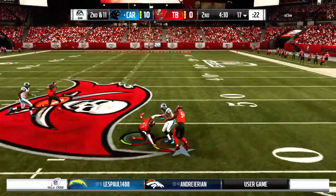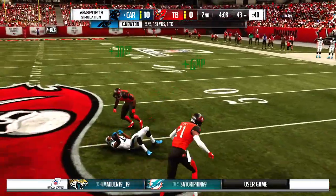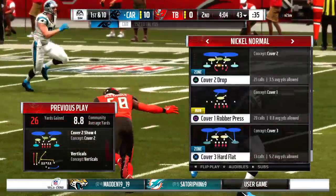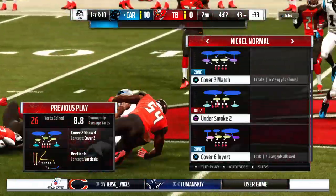He's got a man on the crossing route. That's Moore. And they're going to get this beyond the 40 before he's taken down. A good pickup there, 26 yards.